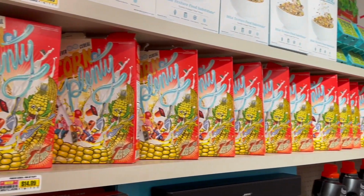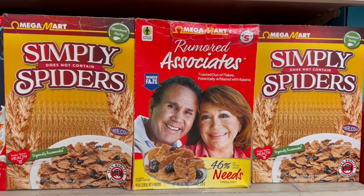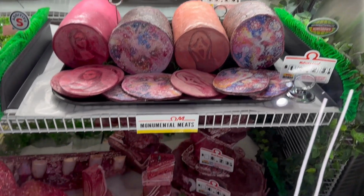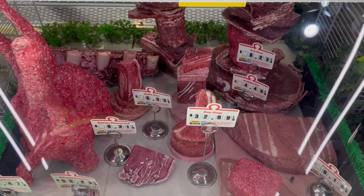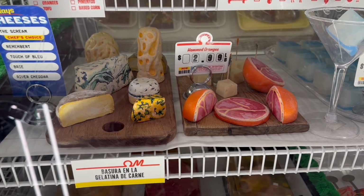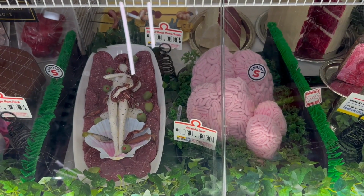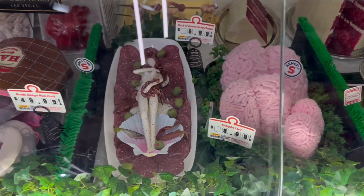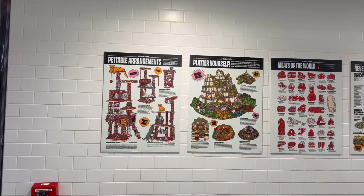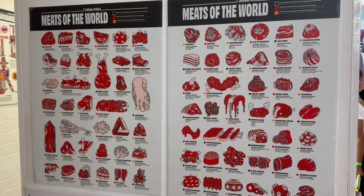The cereal selections are intriguing, but perhaps not enticing. And the longer you study the meat counter, the more troubling you may find it. Although, as you might expect, some of the meat is an actual work of art. If you don't see something you want, give a quick look at the Meats of the World charts on the wall.